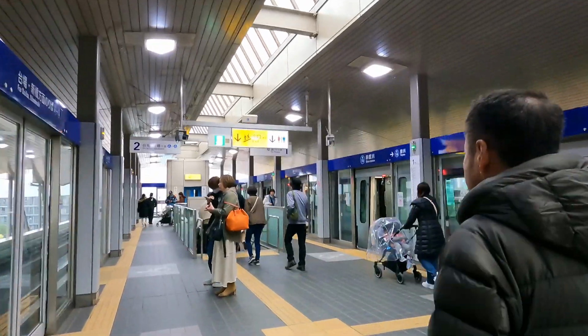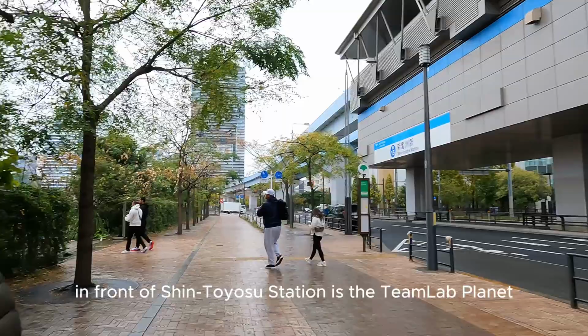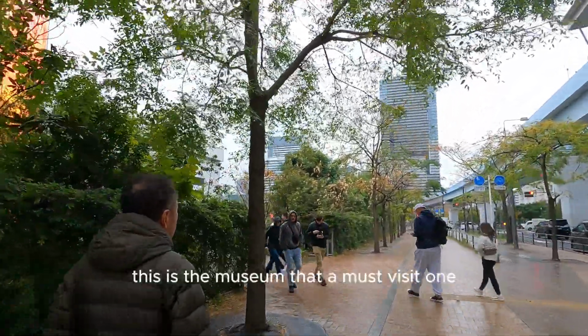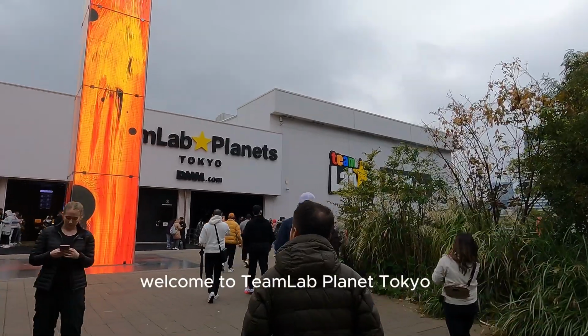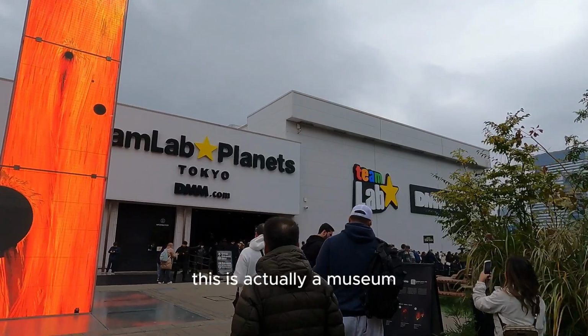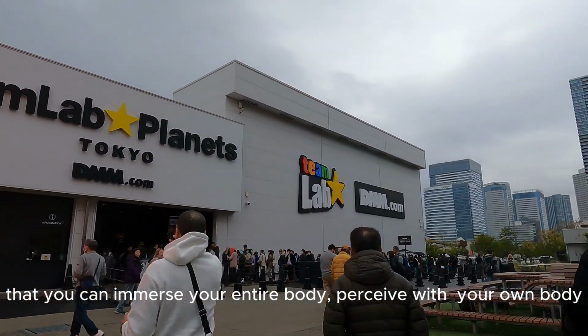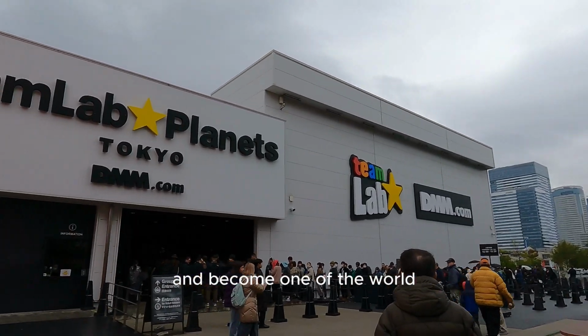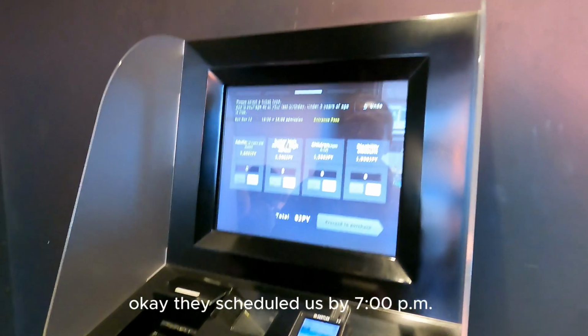Bound for Shinbashi. In front of Shin-Toyosu Station is TeamLab Planets. This is a museum that I must visit once. Welcome to TeamLab Planets Tokyo. This is a museum where you can immerse your entire body, perceive with your own body, and become one of the world. Okay, we scheduled ourselves for 7 p.m.